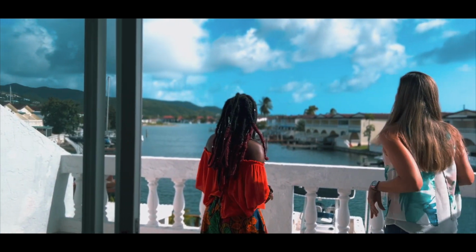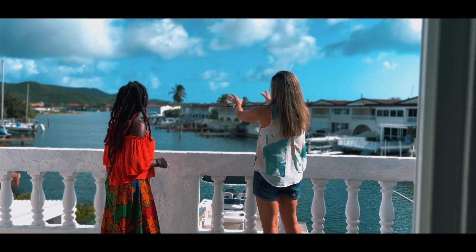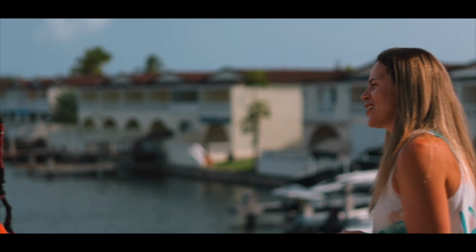This is so beautiful, isn't it? Yeah, it's actually a really nice view because you're not looking in on any of the other villas. You've got the view straight out to the sea, and that's where all the boats go out onto the ocean. You get some traffic, which is quite nice.